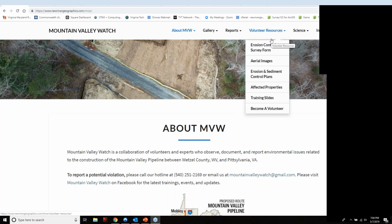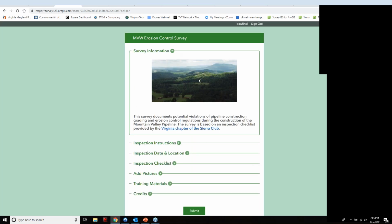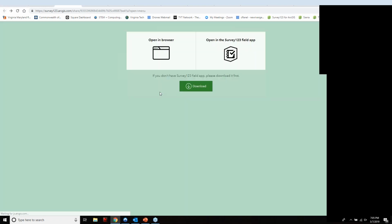This volunteer resources section is where we're going to concentrate, looking at the different options here. So basically the erosion control survey form, which is when you go to that, sorry about that, folks. So you go to that and you get to this open in browser. You can open it in the Survey 123 Field app, either or. The open in browser piece brings you to the form. I'm on my computer, so I'm just going to open in the browser. But you want to download the Survey 123 app out of the Play Store or the iTunes store, and then when you go to that link that we were just on, you could say open in the Survey 123 app instead of open in browser, and it would download onto your phone or the mobile device that you're using there.